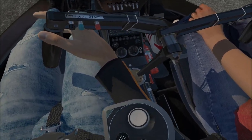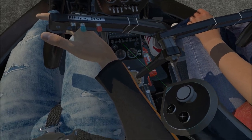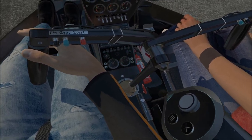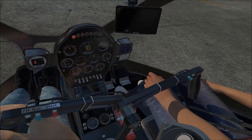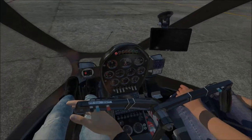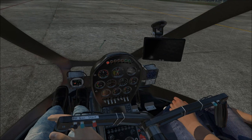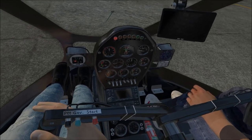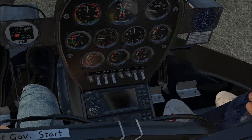Okay, I want to say everything should be good for a start. Let me just make sure that all these breakers are in. It appears that they are, so this is good. And I noticed the little headset has disappeared, so I think we're just about ready for an engine start. So let's hold this down. All right, I think we have an engine start. We're just waiting for the temperatures to go up here.